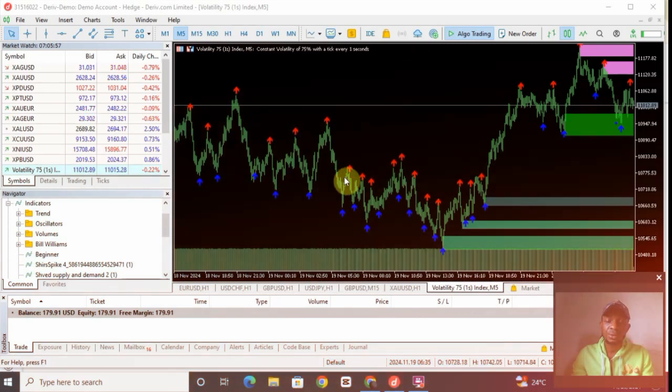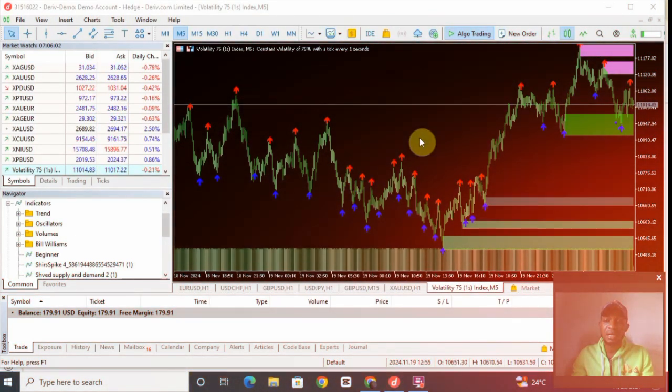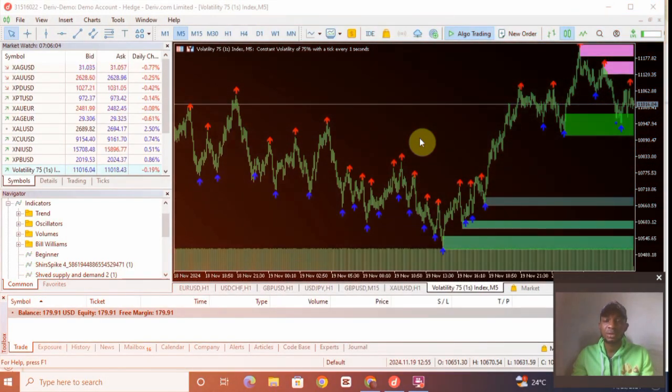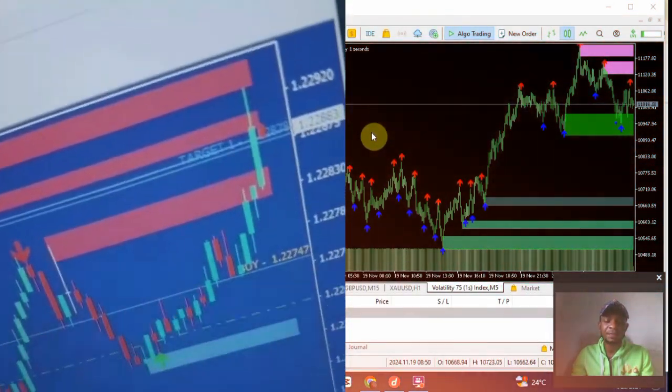This indicator indicates your support and resistance. So if you're a support and resistance trader, this indicator is for you. This indicator will give you entry. It will also give you signals.